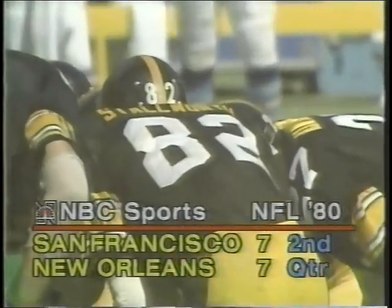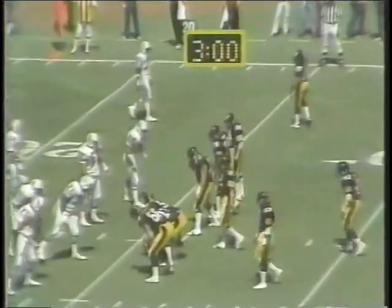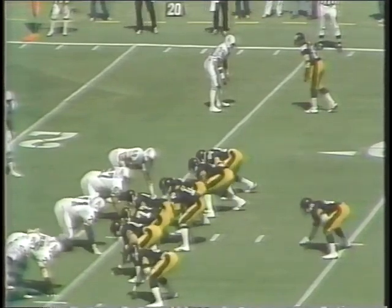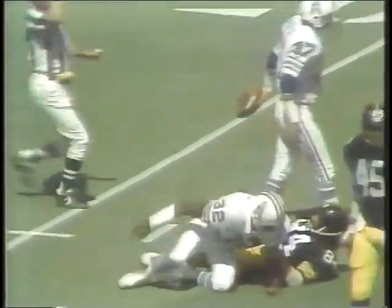Very important to Houston that they keep Bradshaw and the Steelers away from the end zone. They do need some kind of break here before this half. It's been a half of total frustration. 3rd and 8. Less than 3 minutes remaining in the half. Bradshaw all day. Intercepted at the 13-yard line. It appeared to be Vernon Perry.